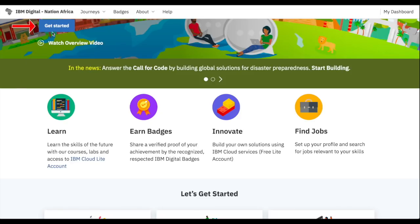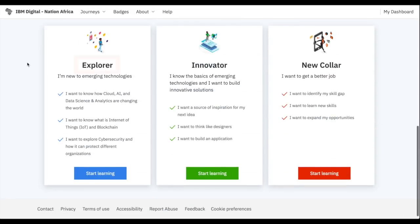On this page, you can choose to navigate to one of the three journeys. Explorer, where you can learn about the latest emerging technologies such as cloud, AI, Internet of Things, and blockchain. Innovator, where you can get inspired, learn the foundation of the design thinking process, and build innovative solutions using the free IBM Cloud Lite services. For advanced learning, you can navigate through our courses in Nucolor, learn the latest technology skills in the market, and search for available job postings across many recruitment sites in Africa, all in one place.